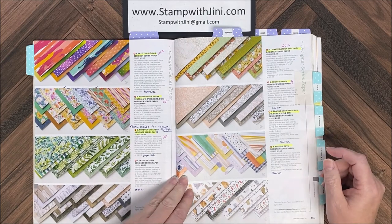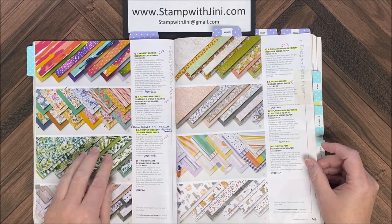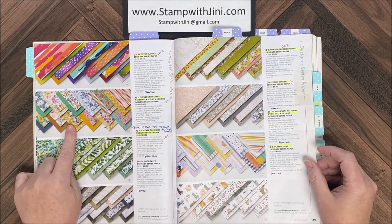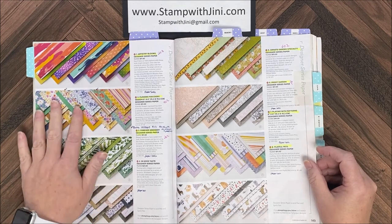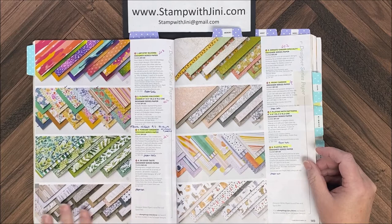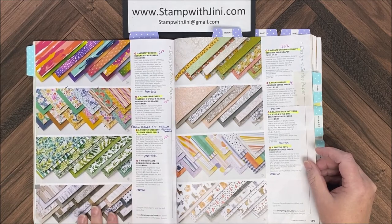Our designer series papers, there's tons of discounts on them. And of course, we always see them retire every year. We've got the individual papers here, Artistry Blooms, Flowers for Every Season, and Forever Greenery. These three coordinating items are going to be carrying over, so it's a great deal if you wanted to get the papers and haven't. The In Good Taste paper is going to be carrying over, which is exciting.